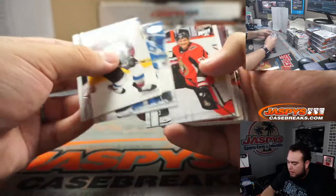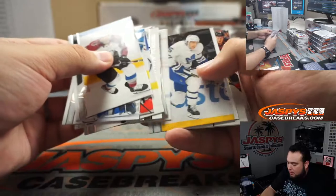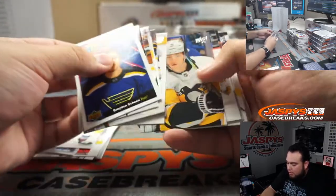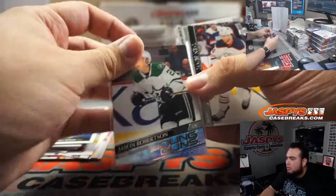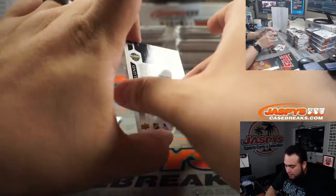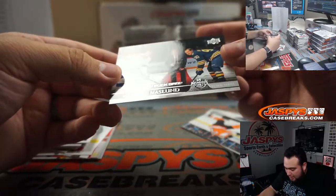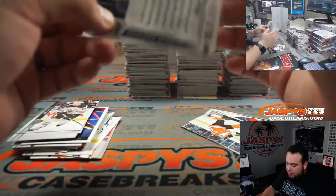And let's finish the stack right here. Do the first box. We got Braden Shen, UD Portraits. And we got Jason Robertson, rookie, Young Guns, Dallas Stars, excuse me. And whoa, did we just get an autograph? Oh, maybe not, I don't know. Marcus Naslund, ceremony. I don't know why that was slipped backwards.